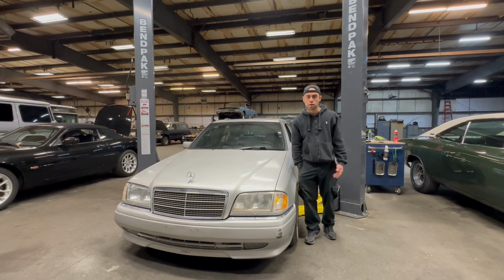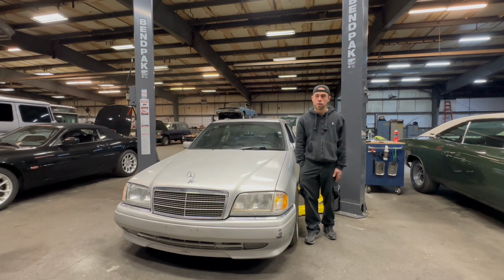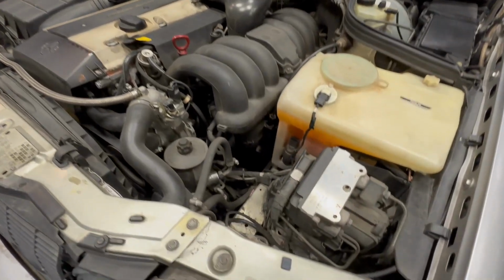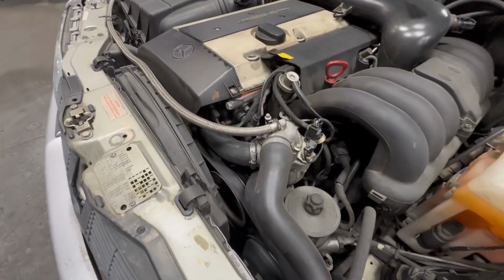Okay, so that's pretty nice. The car hasn't really given me any problems, starts right up, so I'm happy with it so far. Okay, so yeah, you can see, it looks pretty clean. It's been very well taken care of.